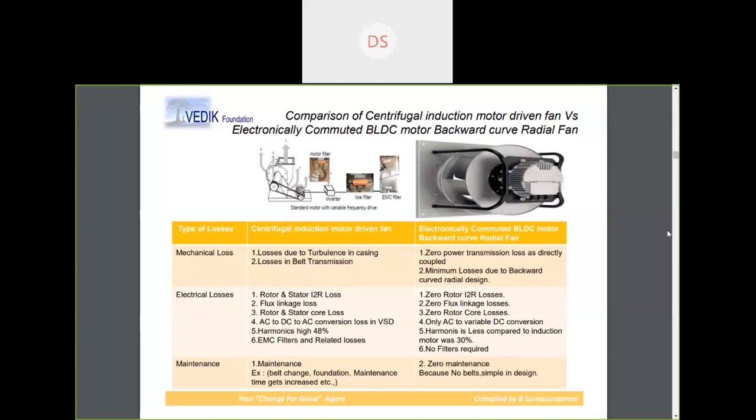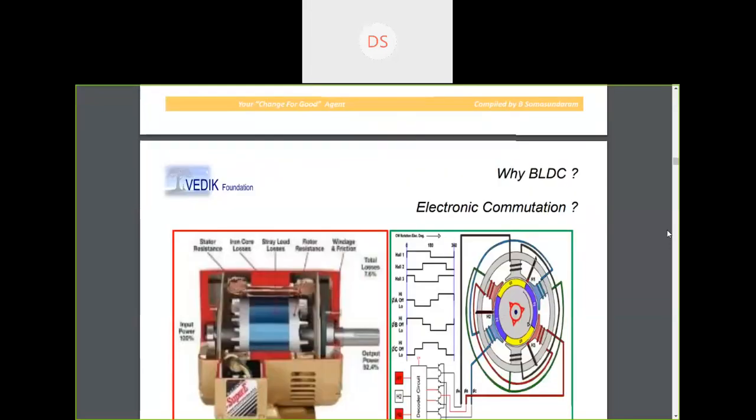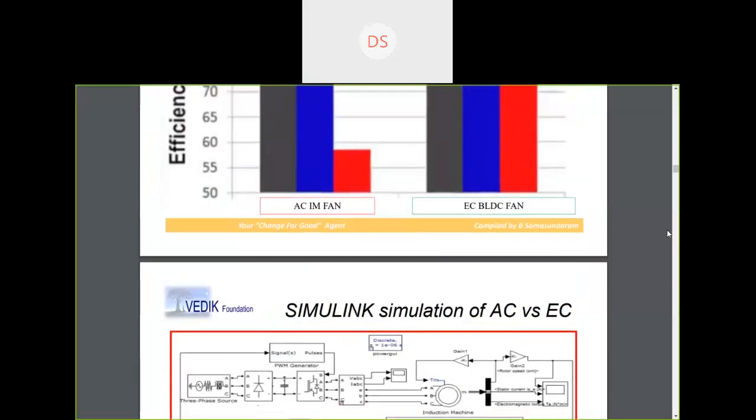aspect. Even now, though I am not with that company, I am hearing that there is an ease of maintenance they are having, and I don't think they had any breakdown. I don't know whether any of my ex-colleagues from ZF is also there in the call. If there is something you face as a problem, you can also share that. And this is why it is giving saving. I'm skipping all these things.